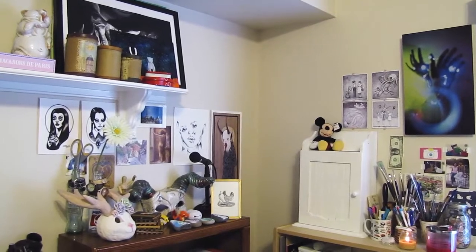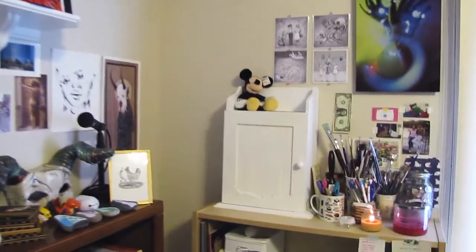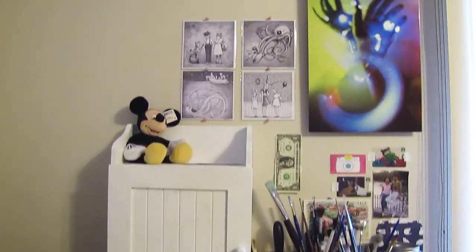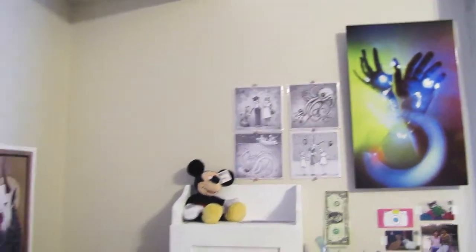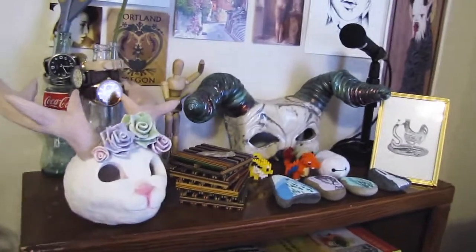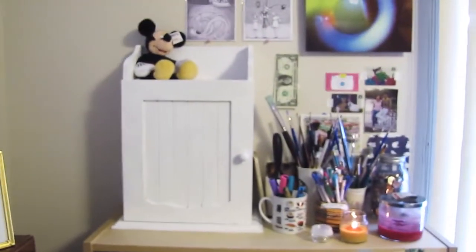Guys, so I think I'm done organizing for the day. I think I've made some good progress. Here is my little space, and the new things that I hung up today. I really didn't organize this area very much today, but I still wanted to show you guys at least the tops of my shelves.